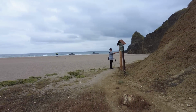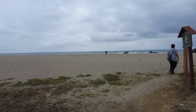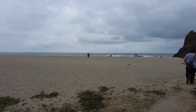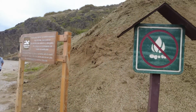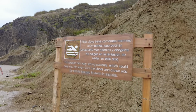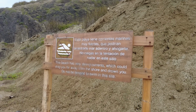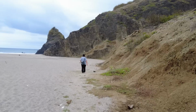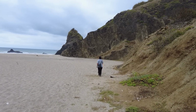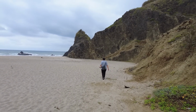It's really cool that they have somebody out here picking up trash, keeping the beach clean, but they're burning the trash right next to this sign. Ooh, don't be tempted to swim at this site, Snow. All right, guys, tell Snow she can't swim.